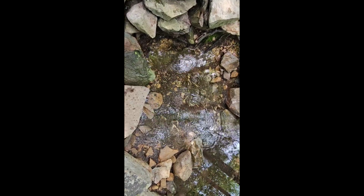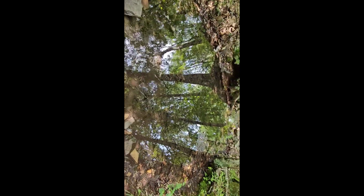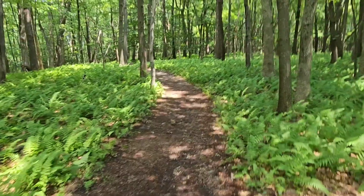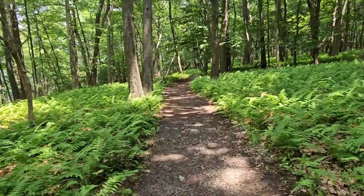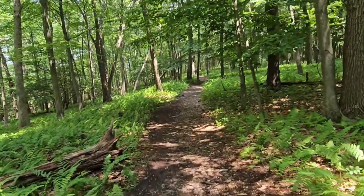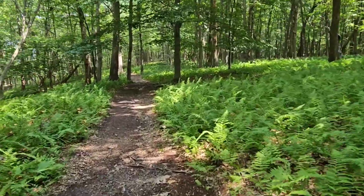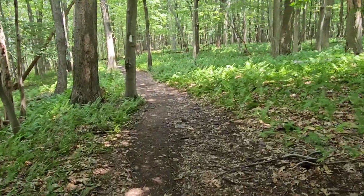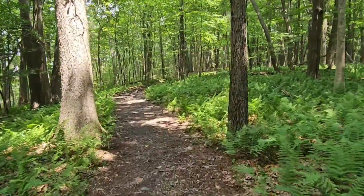All right, so I stopped here at the spring to get some water. You see the air is coming up through the spring. It's kind of cool. And it flows down that way. Flowing water, always good. Bugs are bad, as you can tell. Wow. Now look at this trail. Hardly any rocks on it whatsoever right now. What the heck? Oh, the bugs today are so bad. Give me a break.